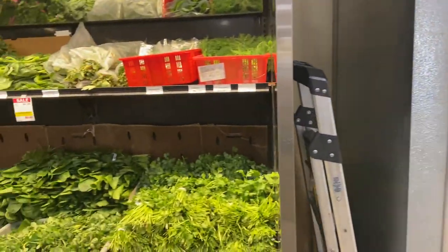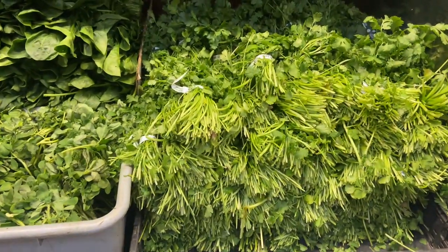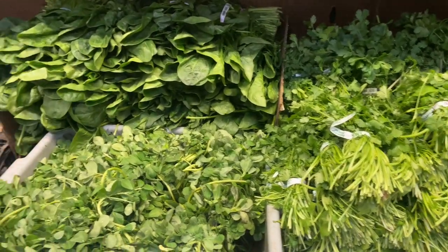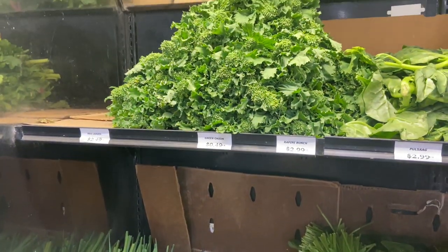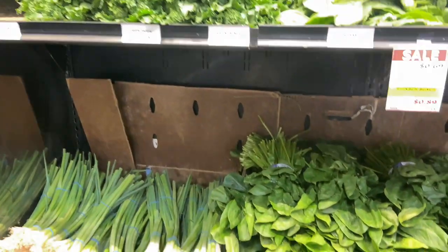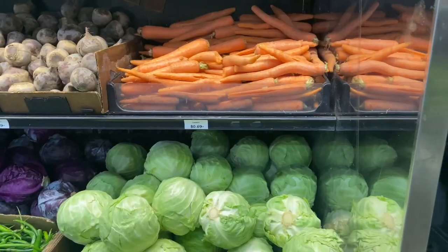And these are their fresh herbs. They have the cilantro. I love cilantro. I can put cilantro in everything. And mint, scallions, green onions, kale. And look at their spinach. So fresh. Right? What are you getting?